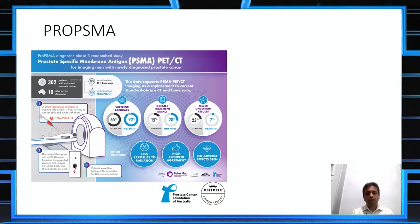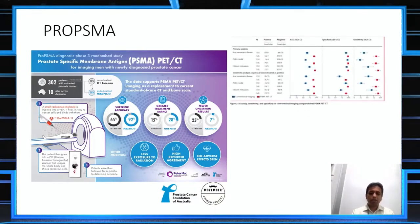So the impact on management was also much higher with the PSMA PET scan, and the number of equivocal studies was much lower in the patients who had a PSMA PET scan. The radiation burden was also much lower in the patients who had a PSMA PET scan. We can see the details here.